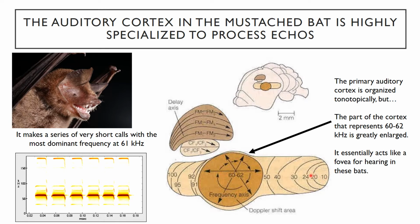So one thing that is super interesting about this is that the primary auditory cortex is organized tonotopically, just like the human cortex, as we learned about, where one part detects low frequencies and another part detects high frequencies. All mammals that have ears and use them have this organization. But bats have a weird part of their cortex. There's a huge chunk of their cortex, like 1/3 of it, that's dedicated to just 60 to 62 kilohertz. So it's highly specialized for the dominant frequency that they emit.